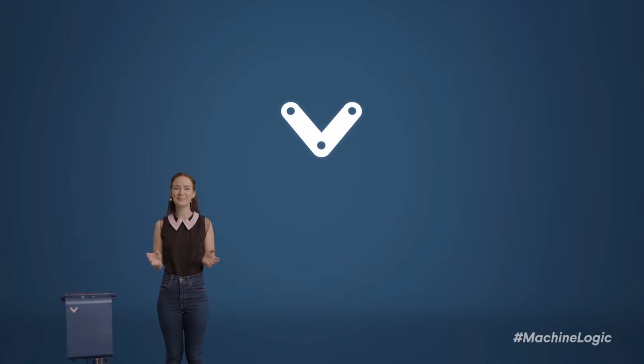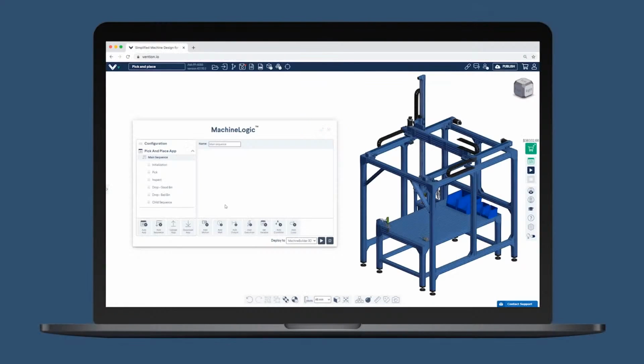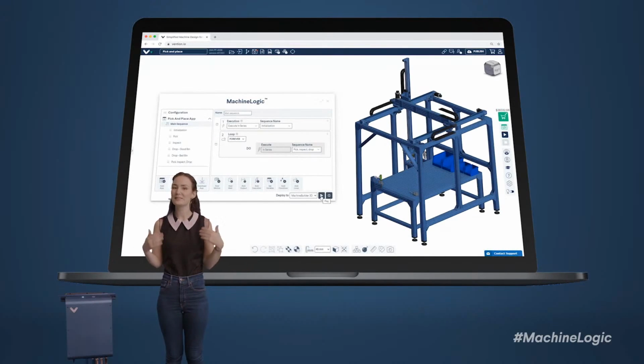Now the last thing I need to do is to fill in my main sequence. So first, I will execute the initialization sequence, then the pick and place sequence we've just created. I could choose to do that a given number of times, or even while a certain condition is met. But for now, I just want my machine to keep running indefinitely. So there you go. In a few simple steps, I have created a very simple pick-and-place application. This is ready for simulation. I can click on the play button.